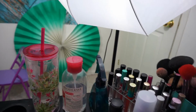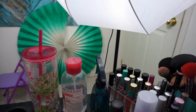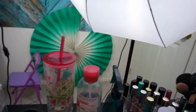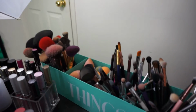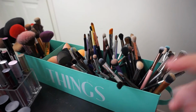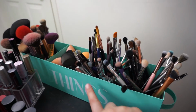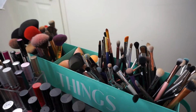That circle thing over here, that was a background for maybe two videos back when I had my old setup. I just don't know what to do with it, and Aspen really likes it, so I just leave it in here. And then brushes are housed in this container here that I got from Winners or HomeSense or something like that. And for some reason, I just get a kick out of the fact that it says things. I don't know why, I just really like that.